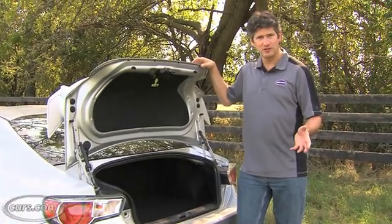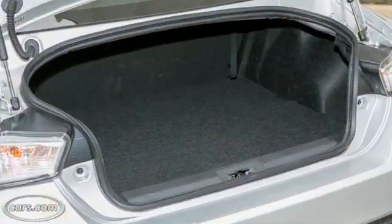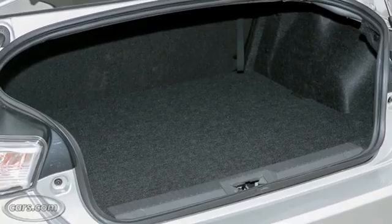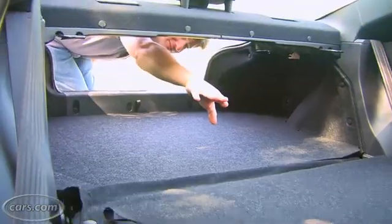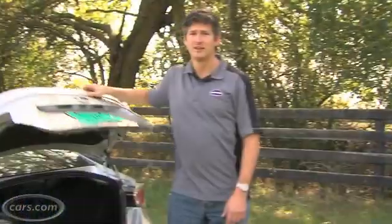We've got a similar story in terms of cargo. It's larger than a Miata outside, smaller than a Mustang. The result is pretty much the same with the trunk. This is a decent sized trunk. If you're talking about day-to-day livability, you can work with this.